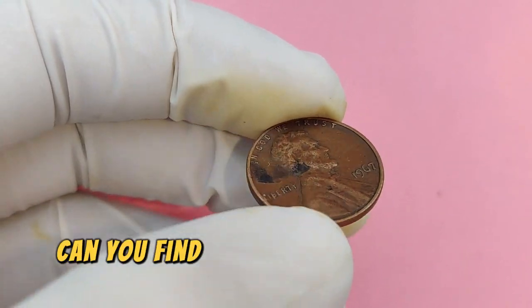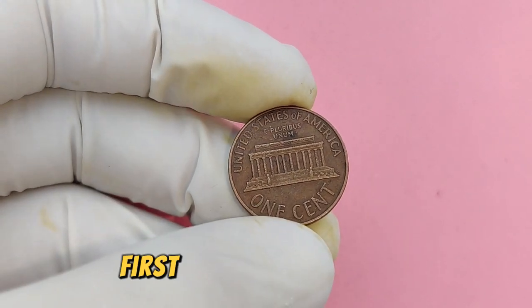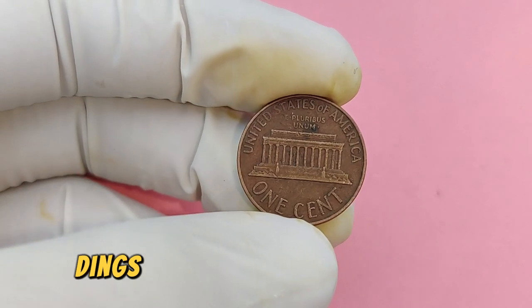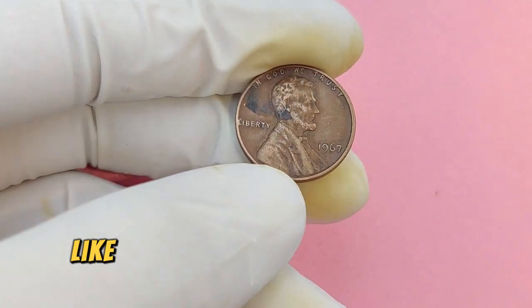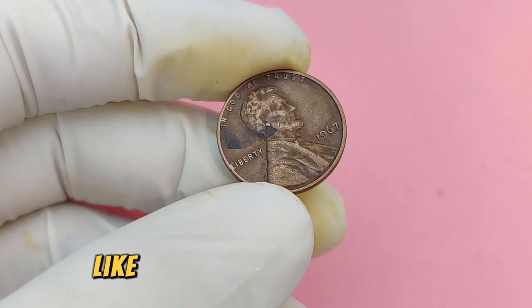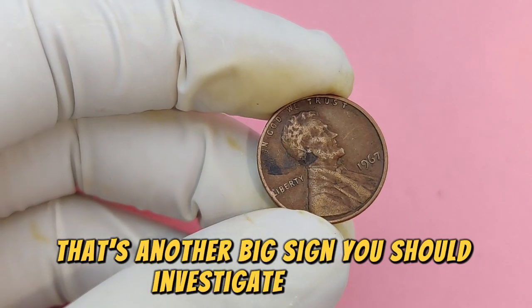So, how can you find out if your 1967 penny is worth a fortune? First, check its condition. If it's shiny, with no scratches, dings, or wear, it might be worth getting graded by a professional service like PCGS or NGC. If there are any visible errors, like doubling or missed strikes, that's another big sign you should investigate further.